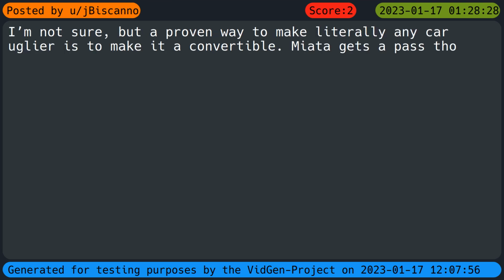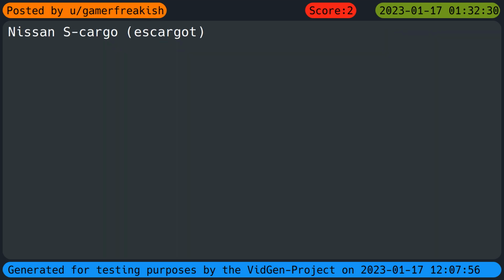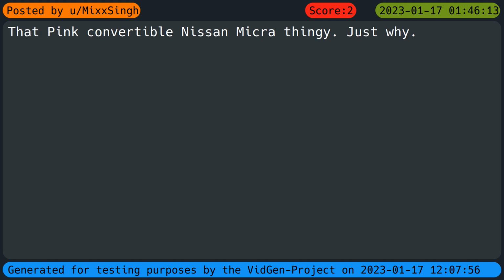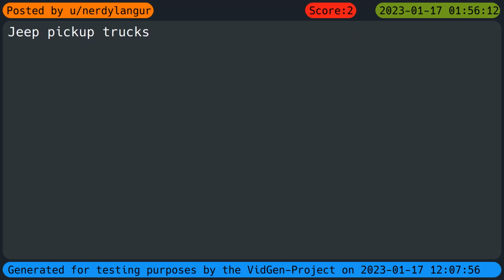I'm not sure, but a proven way to make literally any car uglier is to make it a convertible. Miata gets a pass though. Nissan Escargo. Jeep Renegade and the Phillips head looking taillights. That pink convertible Nissan Micra thingy. Just why? PT Cruiser. Jeep pickup trucks. Griswold family truckster. Pontiac Aztek.